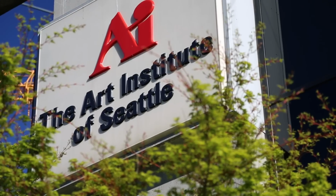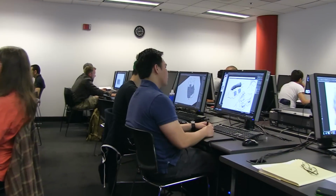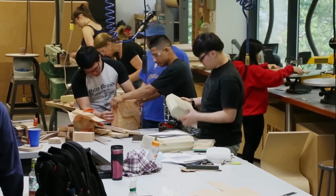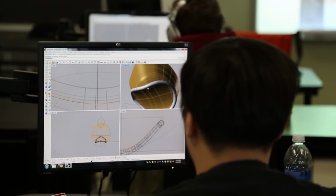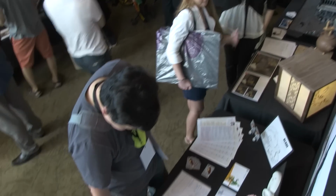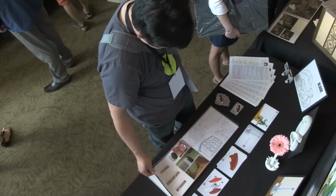The industrial design program at the Art Institute basically gives you all of the tools that you need to design products that are used in everyday life. Anything that's not made by nature is usually made by an industrial designer. So there's a wide world of different things you can get into as an industrial designer.